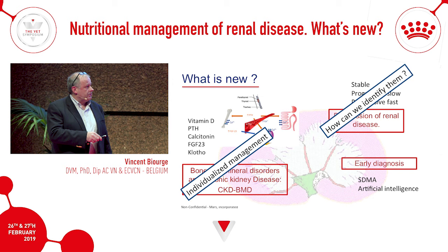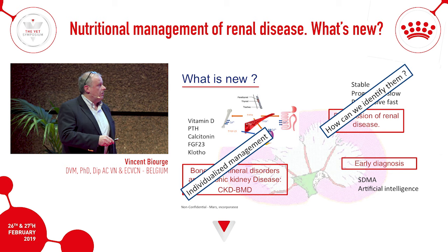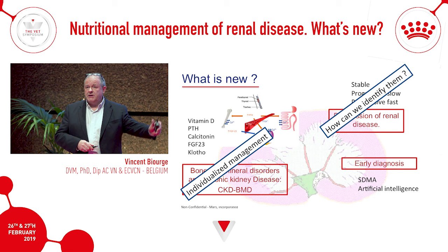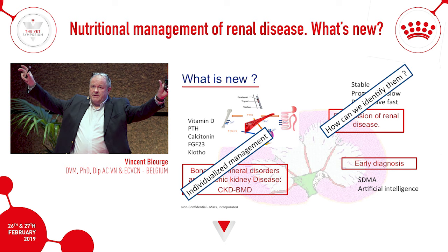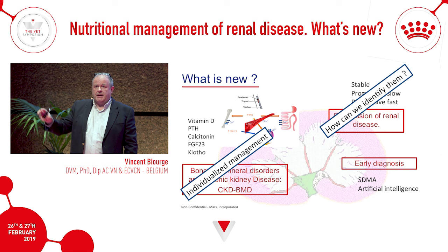And then, as was mentioned this morning, there is a new technology that will probably allow us to target populations at higher risk of renal disease. That's what everybody calls artificial intelligence. What we do there is take information about thousands and thousands of animals, those that get renal disease and those that don't. And then the software, the algorithm, finds a relationship between the two and says, okay, this cat is at higher risk, this cat is at lower risk. So once again, this is something that we should see soon.